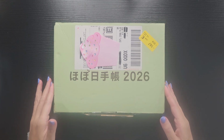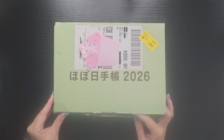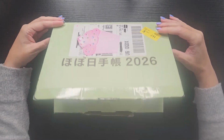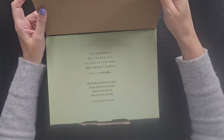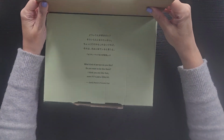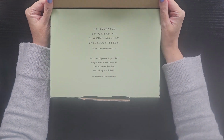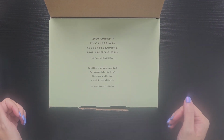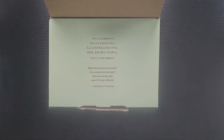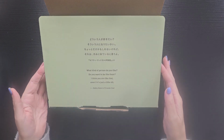So let's open it up. I have cut it open just to get ready for the video. So here we go. Let me just, oh, what a pain. Anyway, so there is the quote. I know some people are big fans of this quote and want to hear what it says. So it's there on the screen if you want to have a read through, but let's get into it.